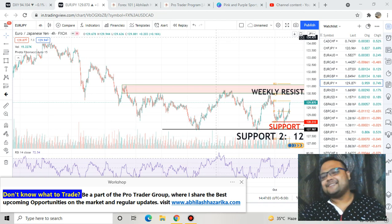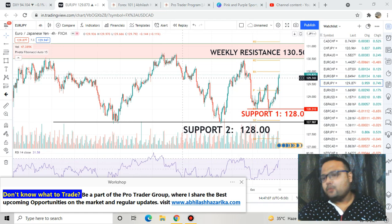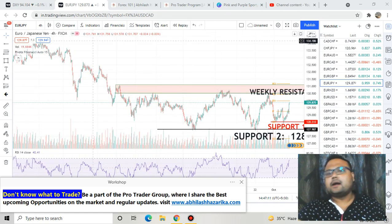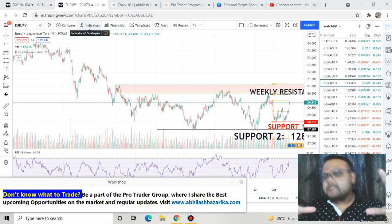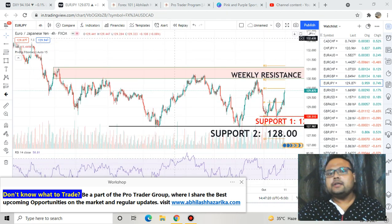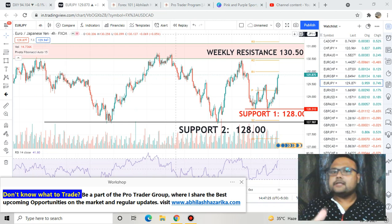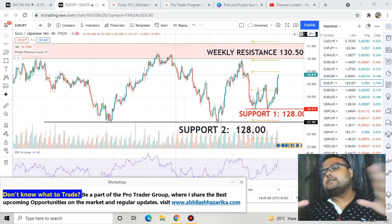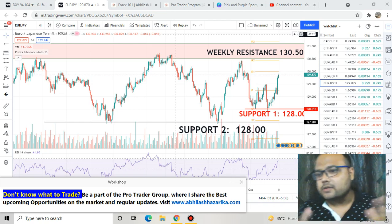So let's get started. This is the 4-hour chart of Euro JPY in front of us right now, and if we look at the overall trend of the market here, then we can see that the overall market is towards the downside. The tendency of the market is towards the downside, but we have seen Euro JPY is in a sideways zone for the last couple of days and weeks. So therefore overall trend may be towards the downside, but right now Euro JPY is a sideways market.